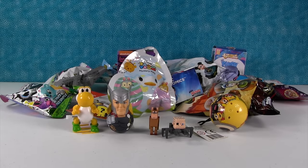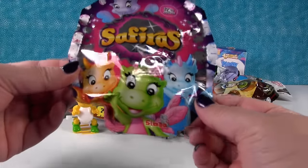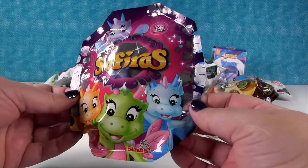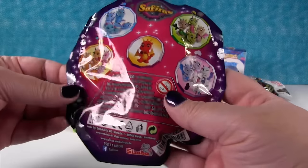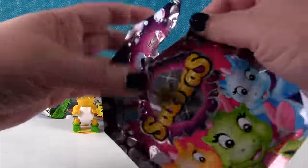Okay, Paul, would you hand me something? Pick something for me to open. Okay, why don't you open up the Sephiris? Okay. So check this out. This is a brand new line of toys coming to the U.S. It's been in Europe. It's Sephiris. They're little dragons. There are 17 to collect, and I'm so excited for these. They looked amazing. They did look really good. I can't wait to share this one with you.